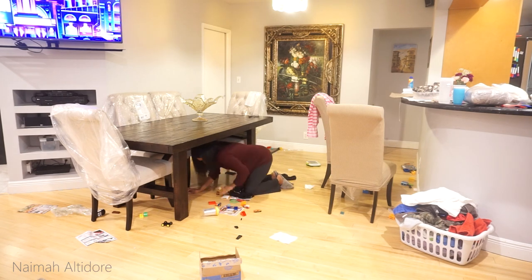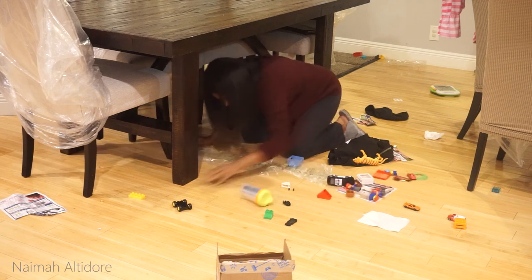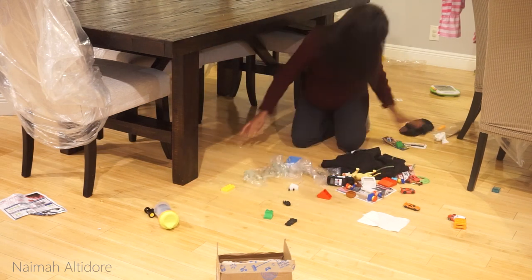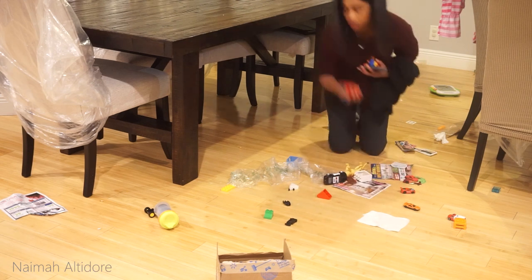I could have used the Bono mop to sweep up everything to the center just like I did in the breakfast area, but I completely forgot and I was almost done, so I decided to just continue picking up everything by hand.